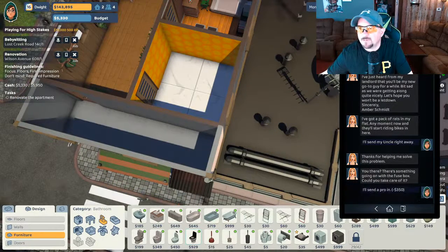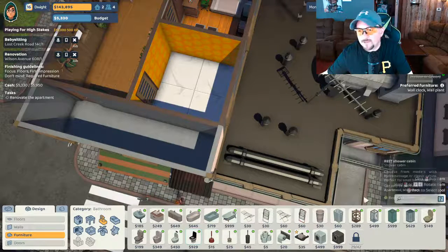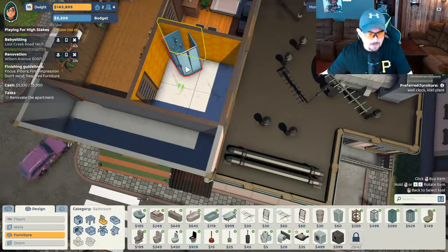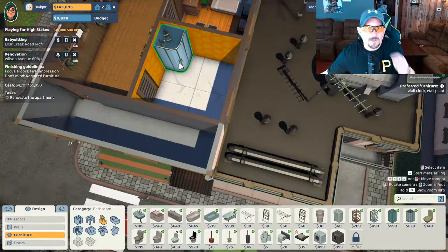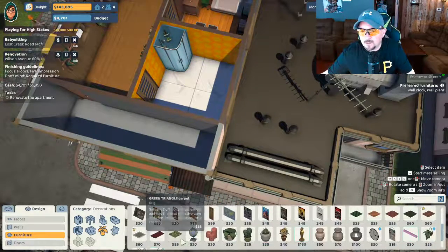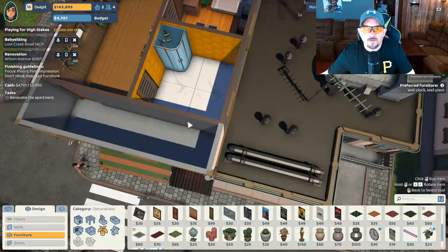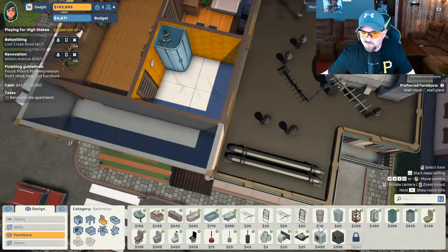Something going on with the fuse box, I'll send a pro in. So we have $5,300. Let's see here. Whoops, that's the wrong thing. Let's put the shower right here. And they do want a wall clock, so let's put that right here. And a wall plant, but let's see what else we can do here first with the bathroom.